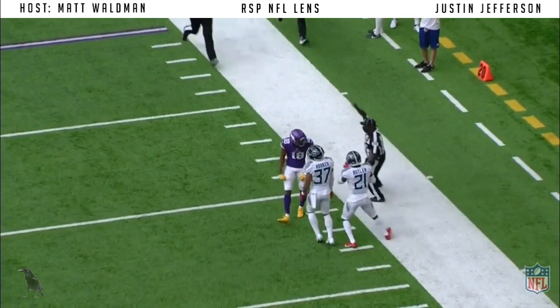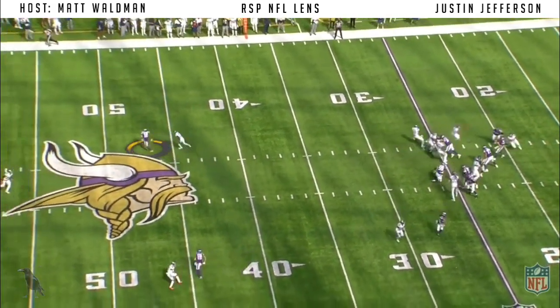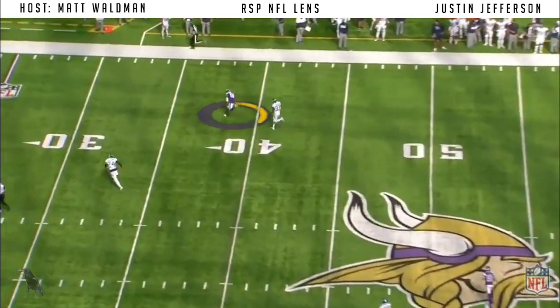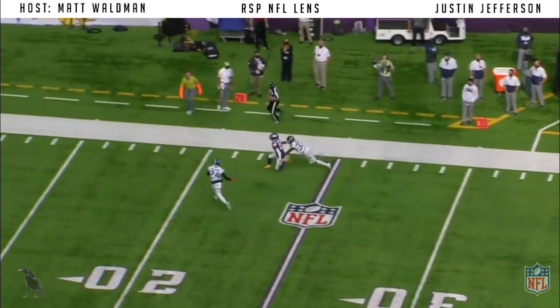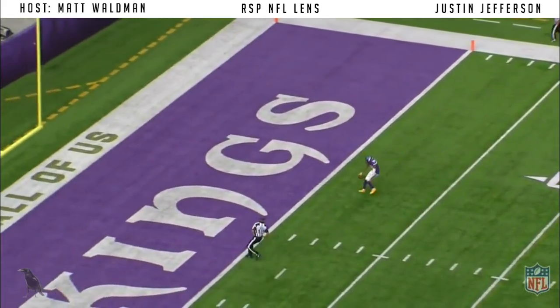Great work. Jefferson's ability to switch in and out of the slot, along with Adam Thielen, makes them interchangeable, but they're both dangerous on the outside. It's going to make him a really nice asset for the Minnesota Vikings as the season continues.